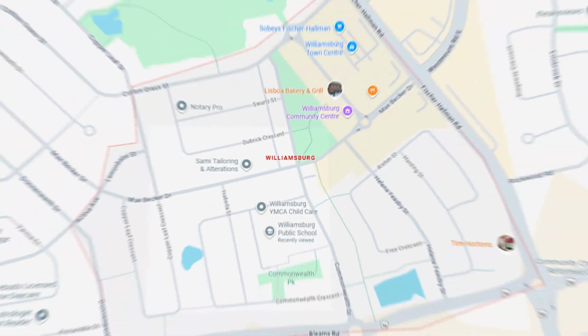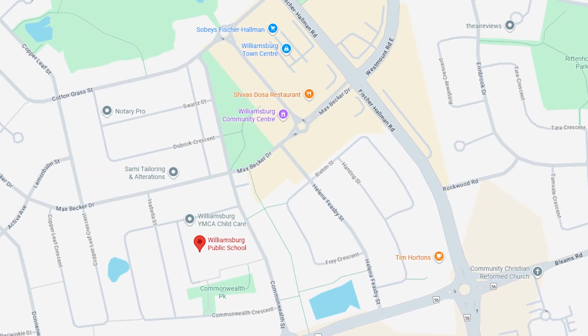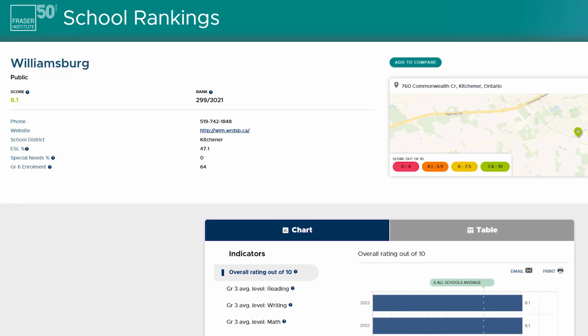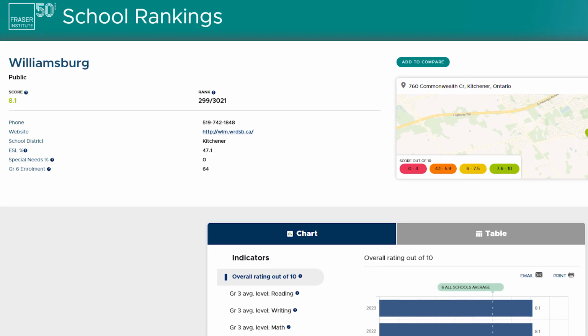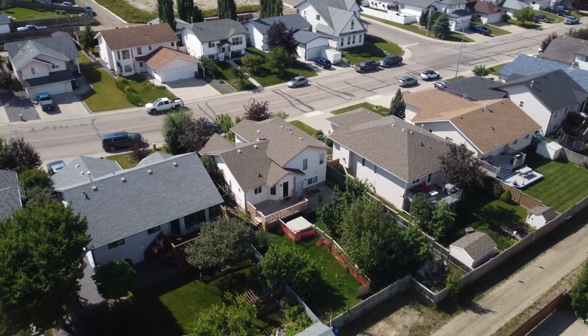Now, one great thing about Williamsburg that draws a lot of buyers and families is the fact that it falls in a very good school district. The Williamsburg Public School is consistently ranked over 8, and I have had buyers who moved into this neighborhood to get access to that school for their kids. It's an elementary school with a very good rating. Overall, it's a very good family-friendly neighborhood, very quiet and suburban, yet everything is pretty much at your doorstep.